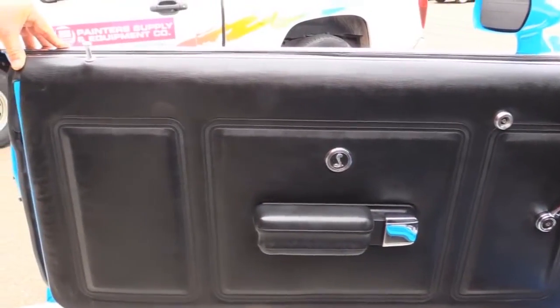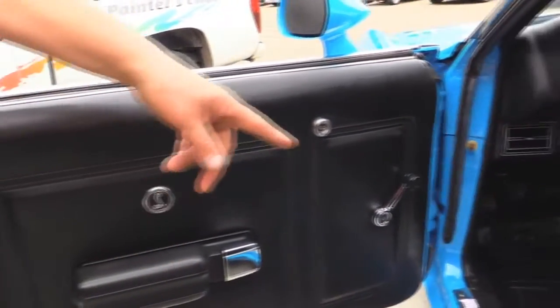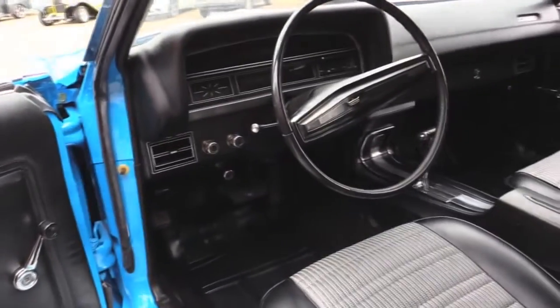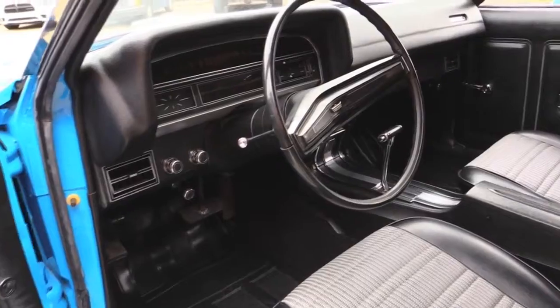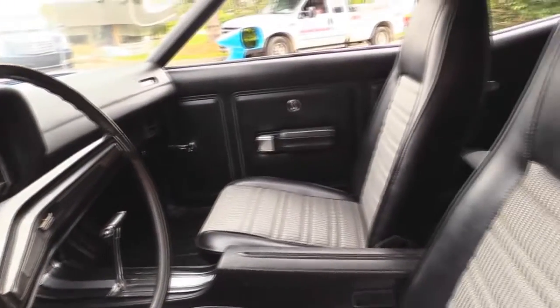Check out the door panel. She looks great. Of course, we got a Cobra there. Armrest is in great shape. Beautiful carpet in the car. Great looking seats. Great looking dash. We got seat belts front and rear.